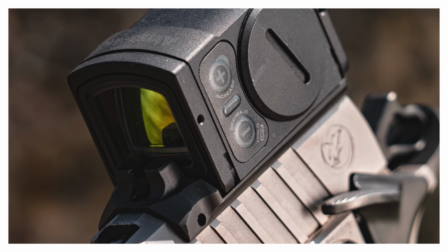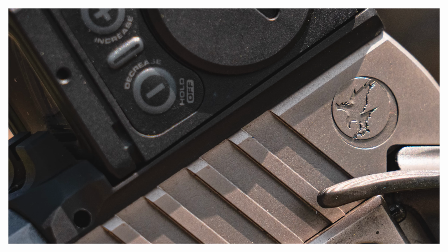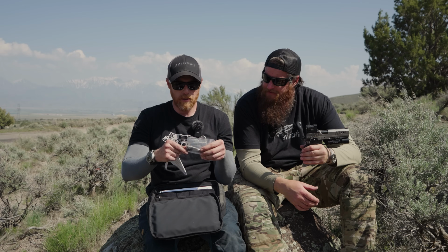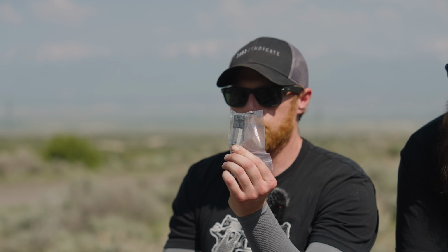What that means, I'm just gonna pull out a couple things here from the case as we talk about it, because I'm gonna show you some of the stuff that is a little bit unique to this. So here you go. It comes with this. This, you guys may see, is an iron sight plate. So the gun's gonna come with an iron sight plate.